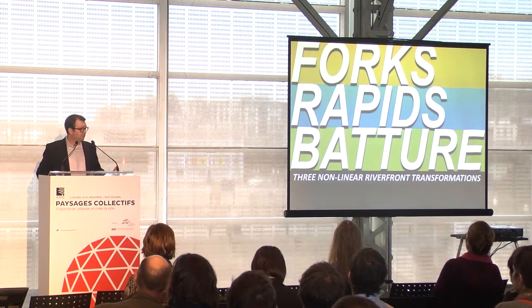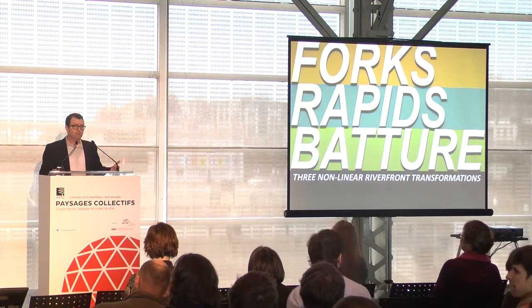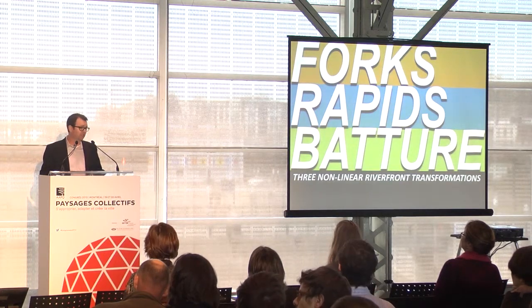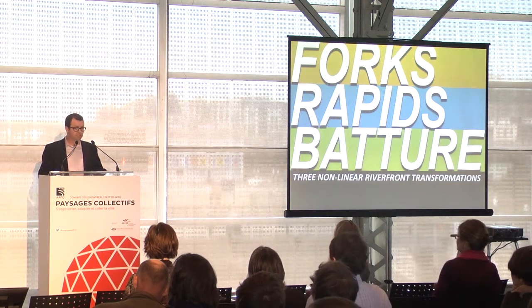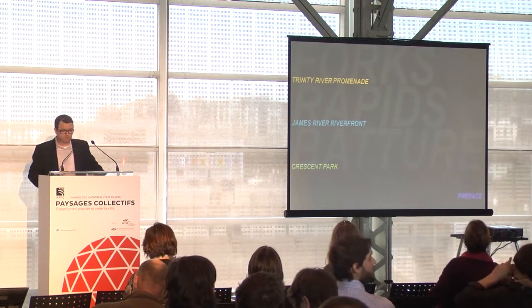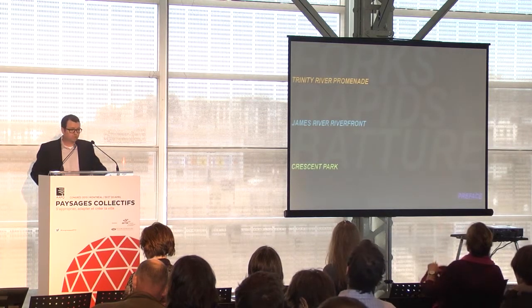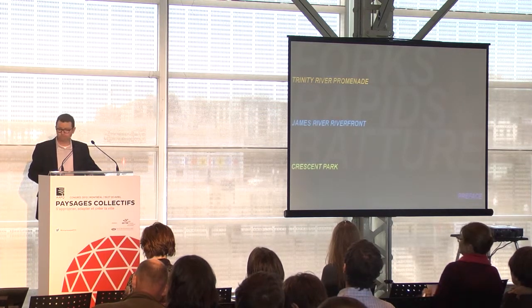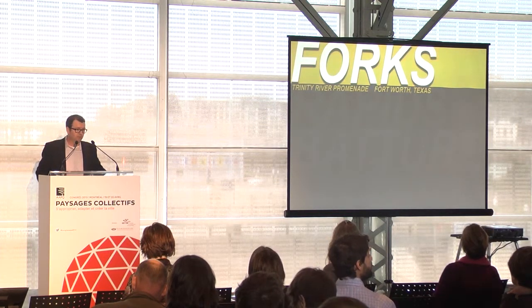These will be 3 projects that are considerably not linear. They veered off into perhaps surprising, perhaps frustrating design processes that were not foreseen at the outset. But that adds to their complexity, makes them richer projects, and ultimately it makes them of their place. So the 3 projects that I will speak of today are focused on 3 landscape topics: forks, rapids, and batture. You would say batture, perhaps. Louisiana, batture. And the first one I will start with is the Trinity River Promenade in Fort Worth, Texas.